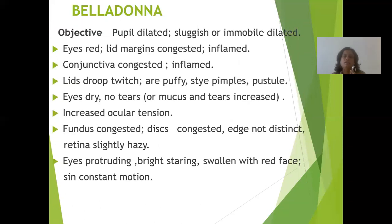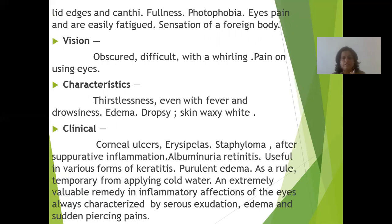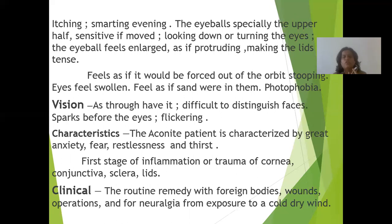belladonna, Arsenicum album, the great deep acting remedy useful in diseases of sclera with erysipelas and staphyloma after suppurative inflammation. Apis mellifica is also useful in staphyloma after suppurative inflammation of sclera, and Aconite napellus, which is useful in the first stage of inflammation or trauma of cornea, conjunctiva, sclera and lid.